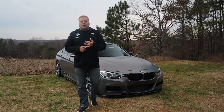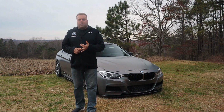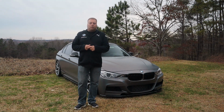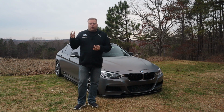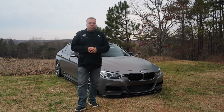So we had the intake installed, the stage 1 tune, the exhaust was installed, the side skirts and everything was on. The only thing left was the Plasti-Dip. So I hit up a place called Pillier Paint in Lawrenceville, Georgia, and it wound up being owned by Sonny. And Sonny actually runs Gwinnett Meat, and he's a prominent M collector in the Atlanta area and sells a lot of BMW M cars.